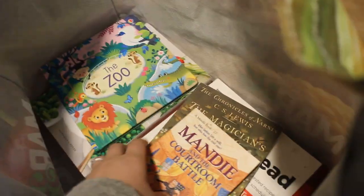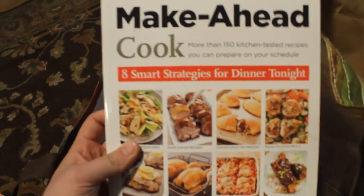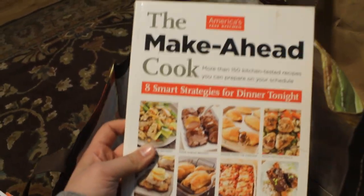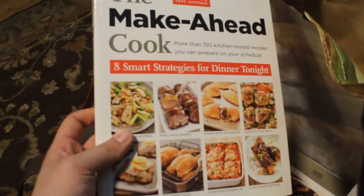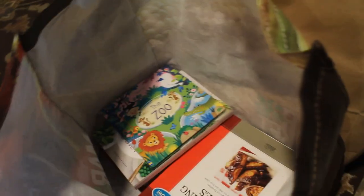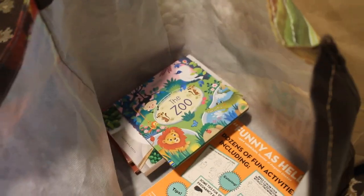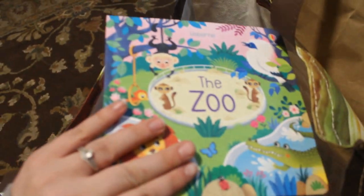Got a Mandy book, a C.S. Lewis book, America's Test Kitchen Bake Ahead Cookbook. Thought this one looked good, and I figured I can go through it, pull out anything, but there's not much I can find in there. I can redonate it. I also got Cook's Country Best Grilling Recipes. Got the Zoo book.